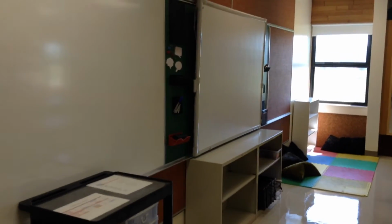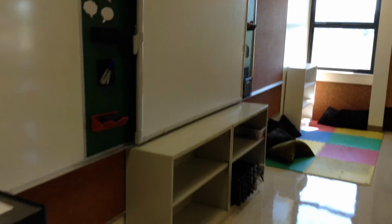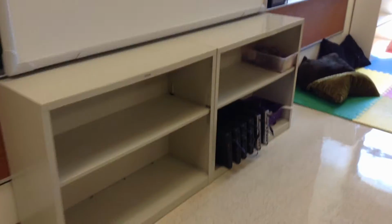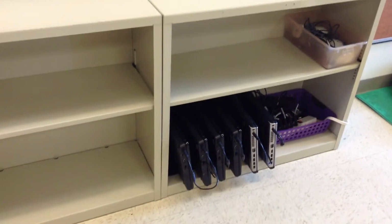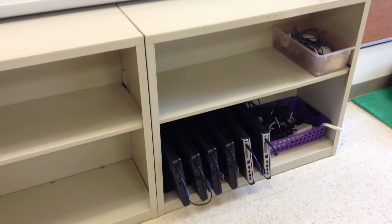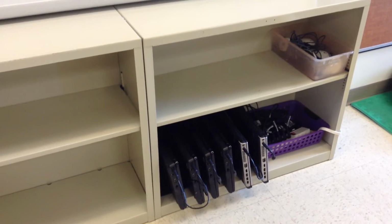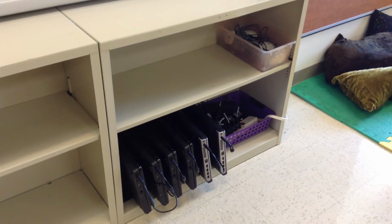I use a Promethean active board quite a bit, and below it right now are some storage shelves for textbooks that we do have to use, and 6 laptops. 4 of them are simply BYOD connected to the internet, and 2 of them are networked computers for the classroom.